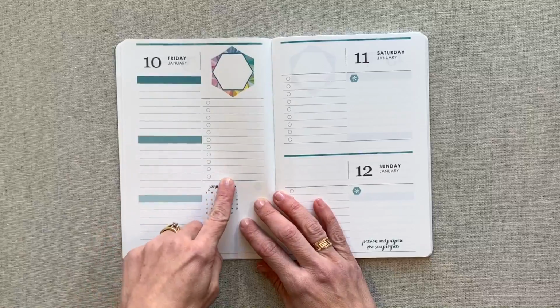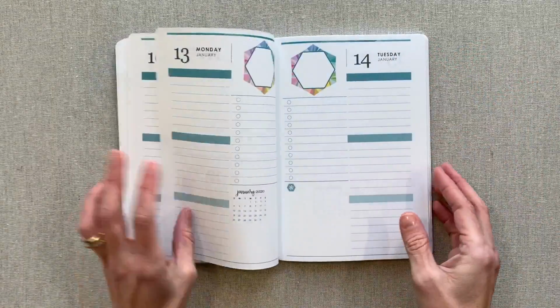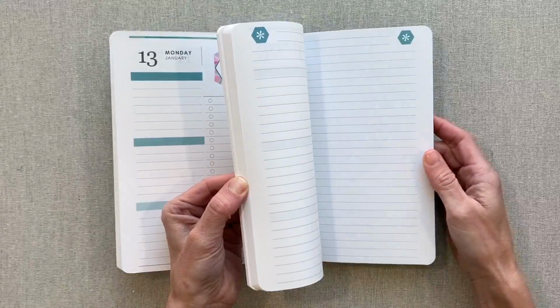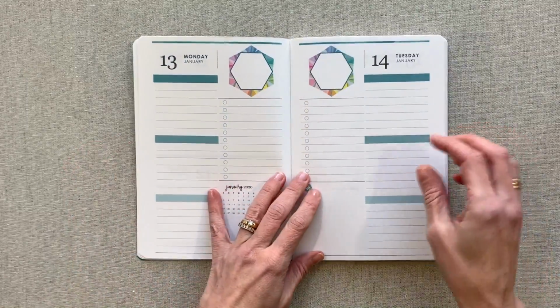You would also have a big spot still for your to-dos. Saturday and Sunday share a page, and that's the flow of the planner. It's a quarterly book. Then you have a little pocket at the back, and it comes with 2 note pages at the end. That's it. And then you go into a new quarter at the quarter.